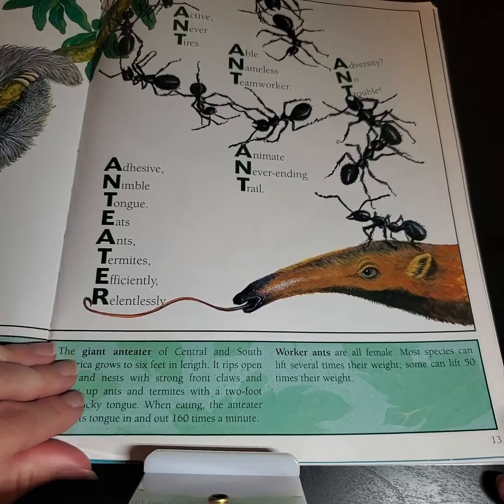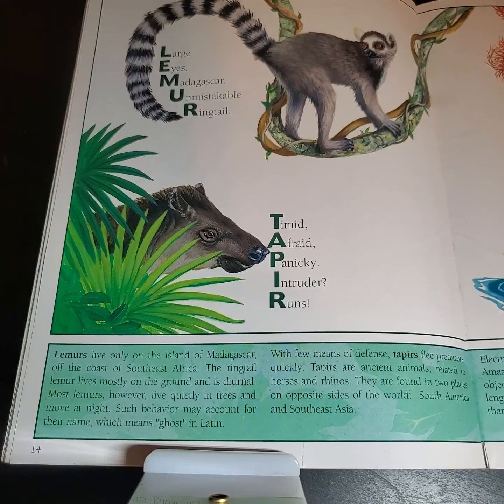Lemur: large eyes, Madagascar, unmistakable ringtail. Lemurs live only on the island of Madagascar, off the coast of Southeast Africa. The ringtail lemur lives mostly on the ground and is diurnal. Most lemurs, however, live quietly in trees and move at night. Some such behavior may account for their name, which means ghost in Latin.